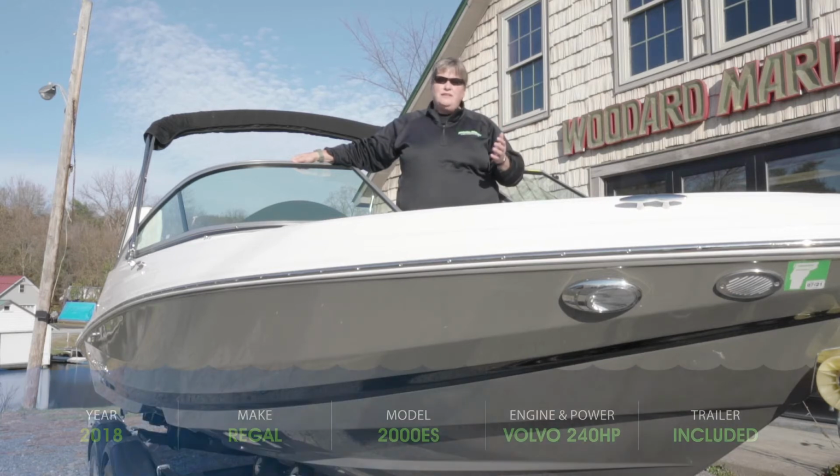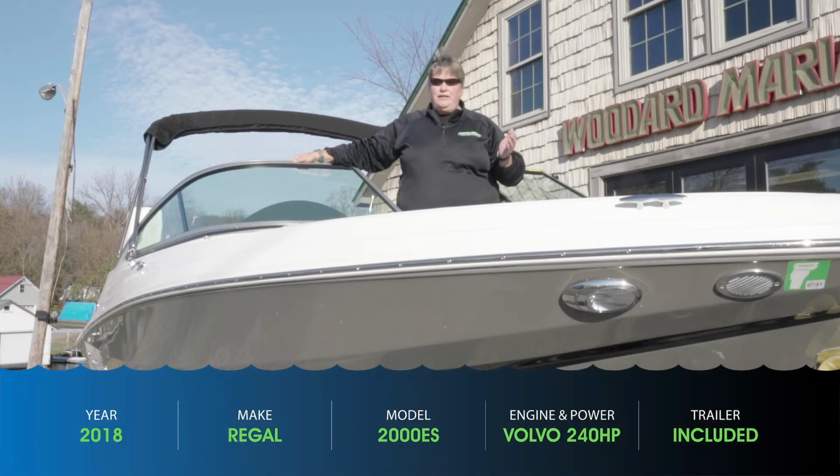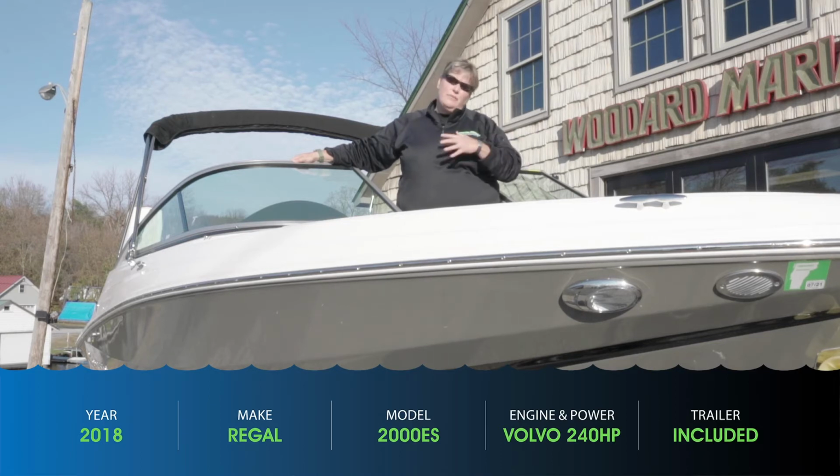This is a 2018 Regal 2000 ES, and it's got the V6 engine in it. Hours on the engine are less than 100 hours, so let's take you through the boat. There's a lot of really good things I like about it. We'll start in the front, work our way to the back, so come on board.